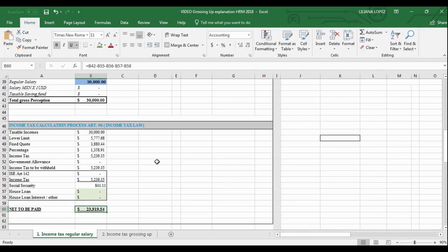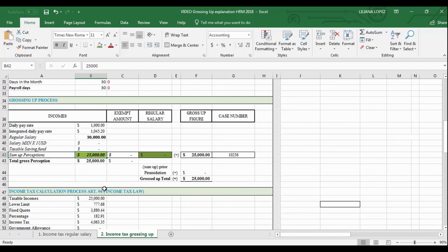Then we are going to worksheet number 2, called income tax grossing up. First we need to type manually the salary that your employee earns regularly, in this case 30,000. You need to type it twice, in cell D42 and in cell B42.